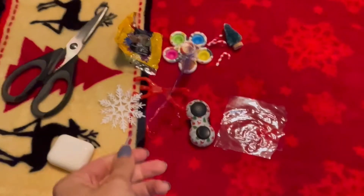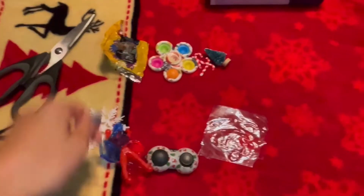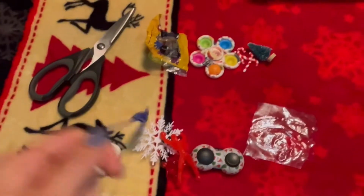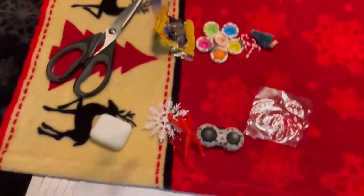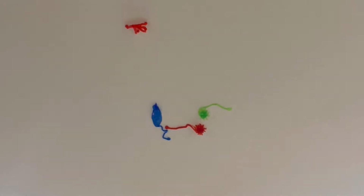I think this one might be less sticky than that red thing. Yeah, that red thing would have been able to pick up that snowflake, but all right, well this one's not that great. So we found out that these things all stick to the ceiling really well, so now we just have to figure out how to get them down.